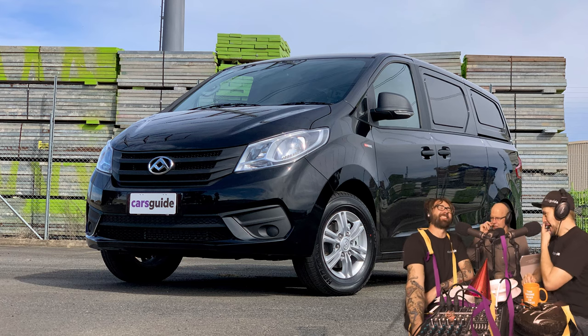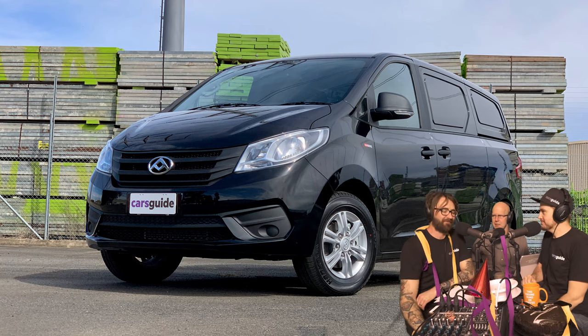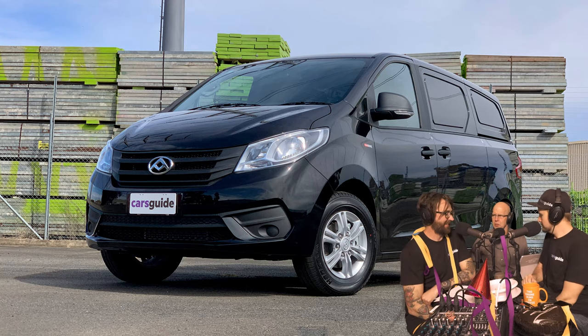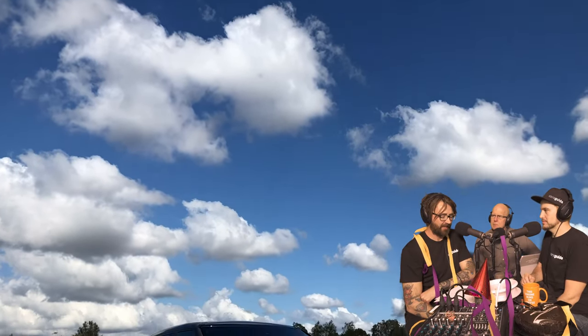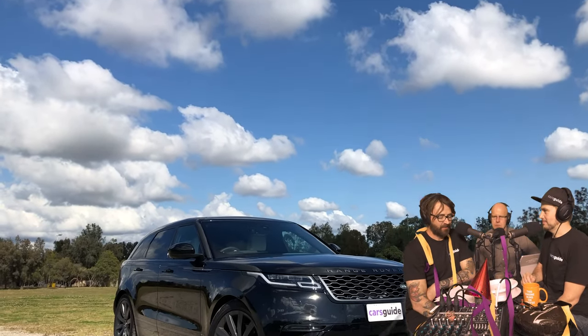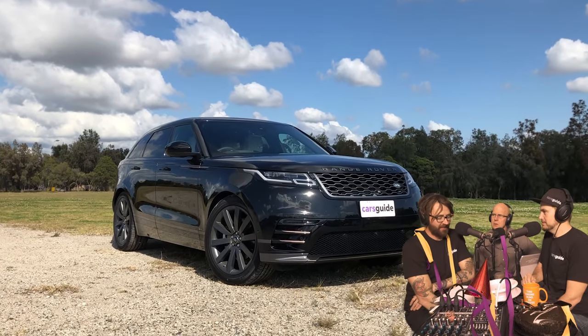Wish. Now, which is a totally different, not totally different, it's got four wheels and a steering wheel, but a markedly different vehicle has been occupying your time this week. That's right. In the garage downstairs, we had a Range Rover Velar. Now, it was the D300 HSE, the R-Dynamic version of it.